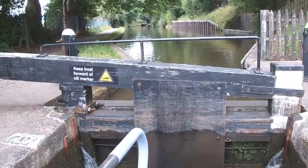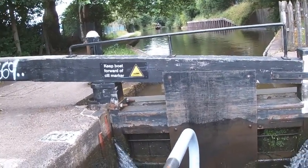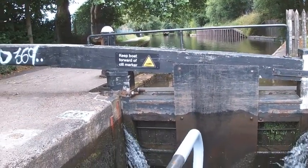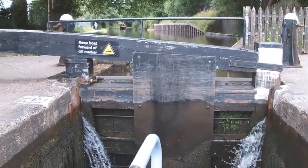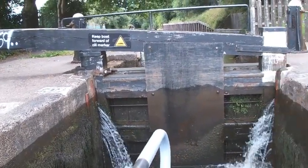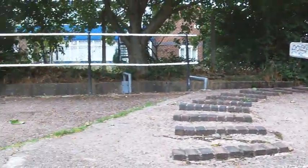This is the last one in the Stoke flight. So we'll soon be on the level for a bit anyway. I think the next one's at Trentham somewhere. So we're going to try and find somewhere to stop for lunch, once we've gone through this one and got out of Stoke. See what this afternoon brings.